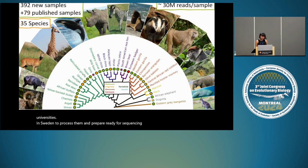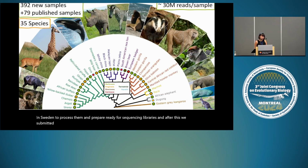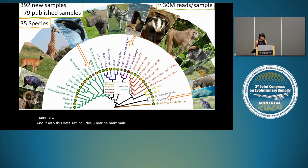So after this, we sequenced almost 400 samples from 29 species, and together with a few already published metagenomes, this brought us up to 35 mammal species in this data set, and that represents a good chunk of phylogenetic as well as dietary diversity for mammals. And this data set includes 3 marine mammals: the orca, South American sea lions, and dugongs.